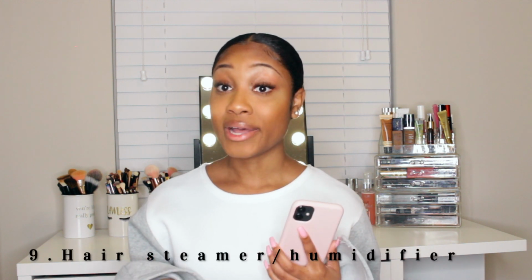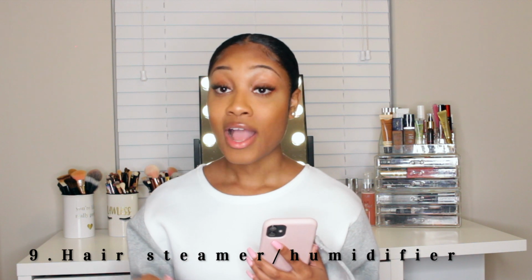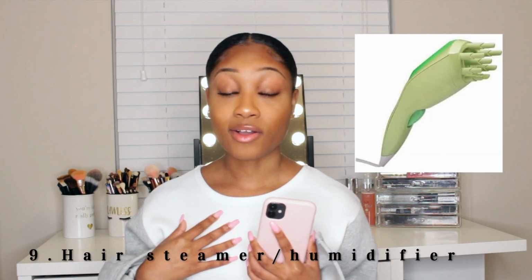So get that. Next is totally optional, but if you have low porosity hair like me, you're gonna love this tool. This is a humidifier. I love this. I don't have it with me right now because I live in Tallahassee, but I love this tool, especially if you have low porosity hair, because with low porosity hair, your cuticles are closed, and sometimes when you are deep conditioning your hair, it's kind of hard for the deep conditioner to penetrate the hair shaft. So hair steaming, you need it.